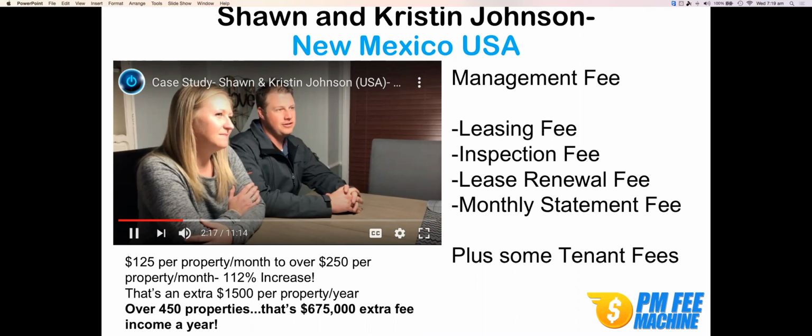But over a 2-year period of my working with them, over 3 years, they went up from $125 per door per month to $250. They actually were able to increase it. In fact, he told me, Darren, we took it to 266 at one stage. That was a 112% increase. But all up, on average, they found an extra $1,500 per year per door. And over 450 properties, that's $675,000. Now, Sean and Kristen have now been popular on other podcast shows with property management in the United States around the profitability and getting more fees.